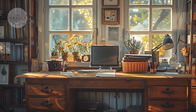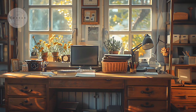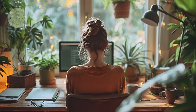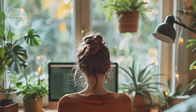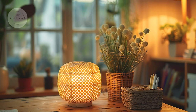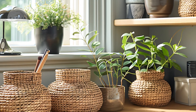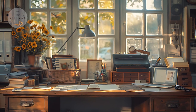One of the hallmarks of warm minimalism is the concept of functional decor. Every item in your space should serve a purpose while also contributing to the overall aesthetic. This means selecting decor pieces that are both beautiful and useful, such as decorative storage baskets or elegant lighting fixtures that double as art. By prioritizing functionality, you can maintain a clutter-free environment without sacrificing style. As you curate your home, think about how each piece can enhance your daily life while elevating your space's design, creating a harmonious blend of form and function.